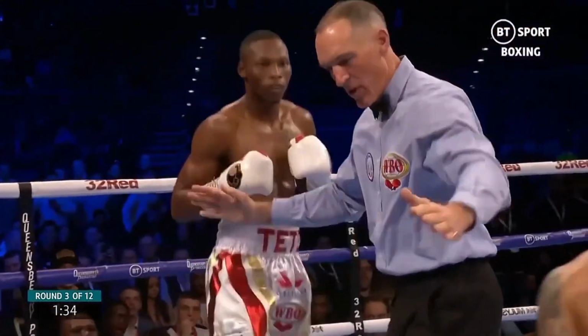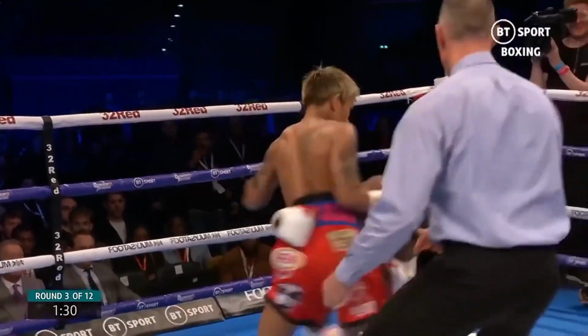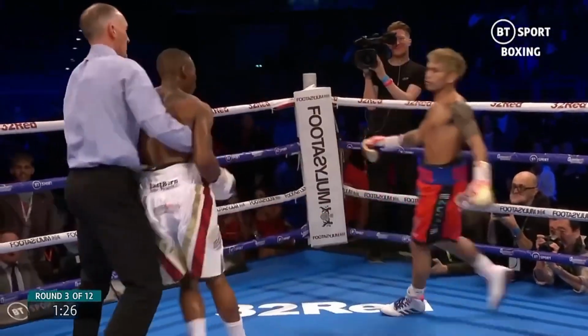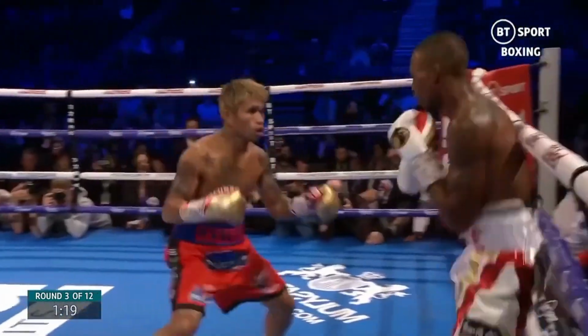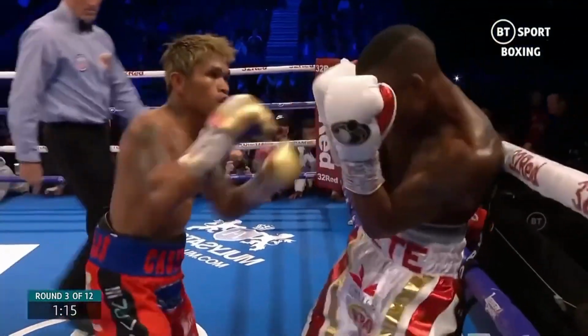And the referee wants to look at him. He's allowing it to continue. But can Casimero take him out here? It happened so quickly. And he's still got a long way to go in this round. There's 1 minute 20 seconds. And Tete still looks unsteady. He's got to buy some time here and make Casimero miss.